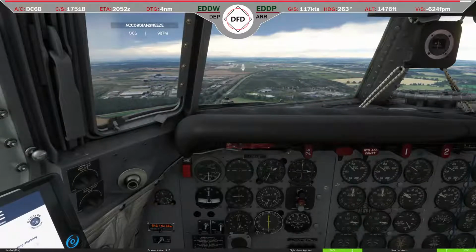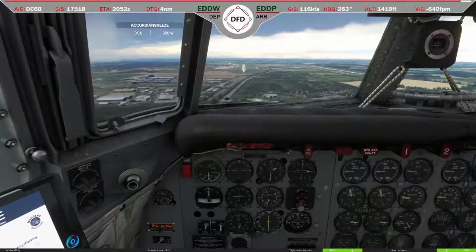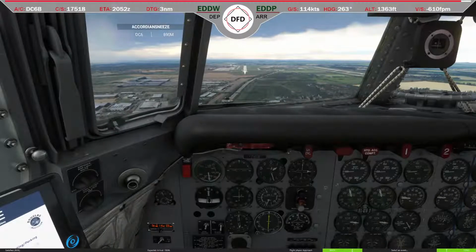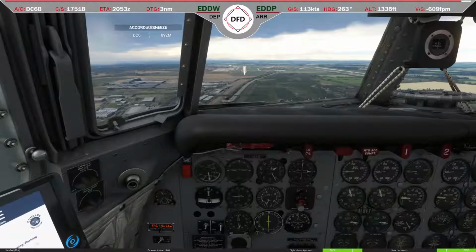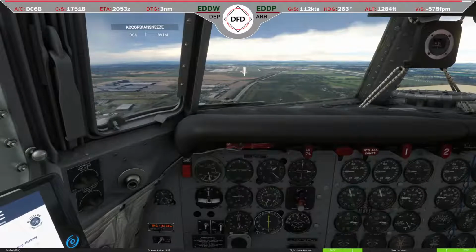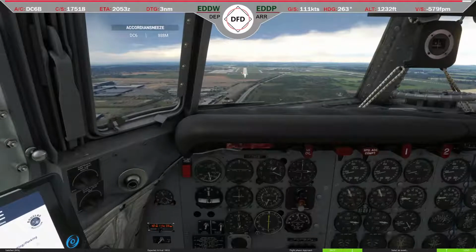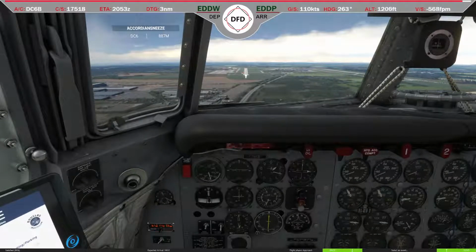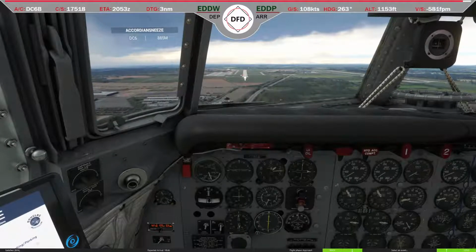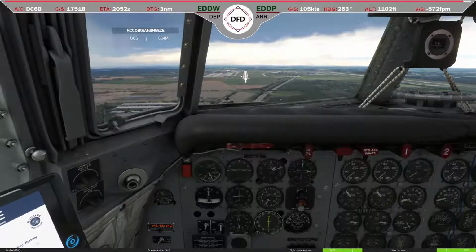Okay, 1,000 feet to go. I'm gonna pull the power. Back to about 100. Let the speed slowly start coming down. 120. We want to be down to about 100 when we cross the threshold. Throttle's back to 90. 80. 70. It's 110.